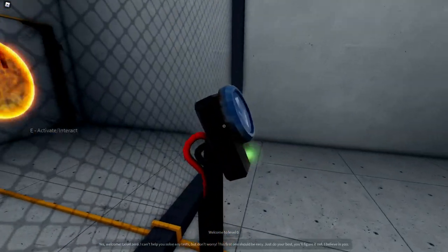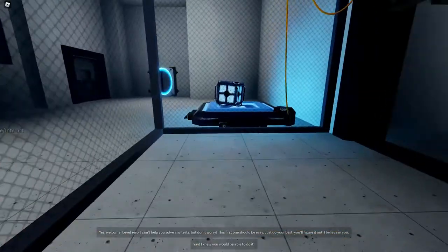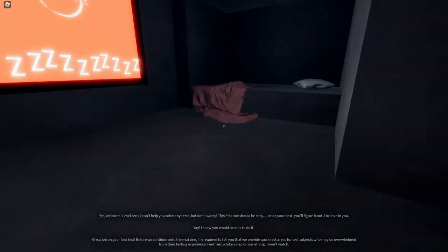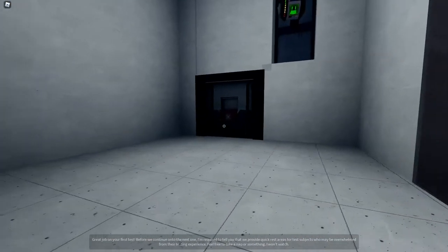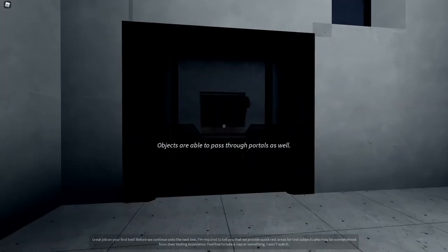9, 2, 0. Yes, welcome. Level 0. I can't help you solve any tests, but don't worry. Yay! I knew you would be able to- Great job on your first test. Before we continue on to the next one, I'm required to tell you that we provide quick rest areas for test subjects who may be overwhelmed from their testing experience. Feel free to take a nap or something. I won't watch.